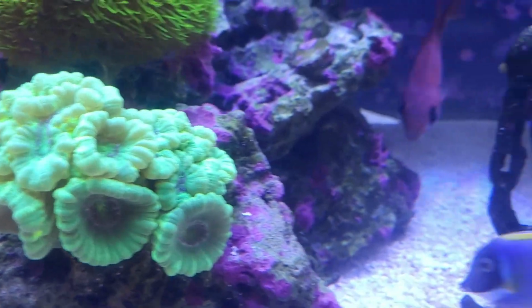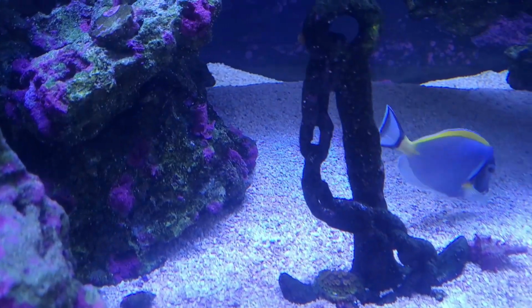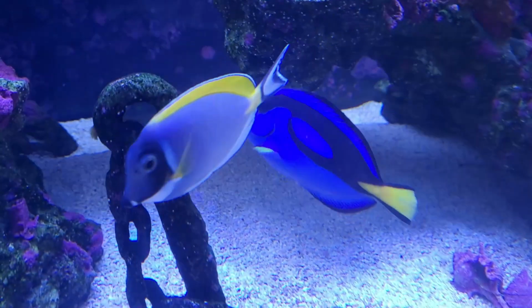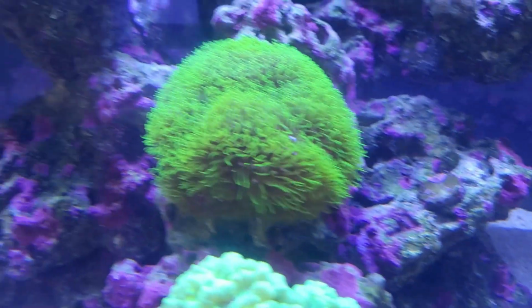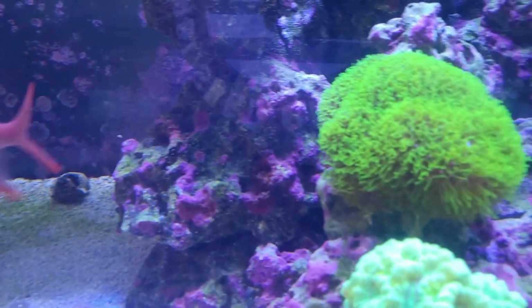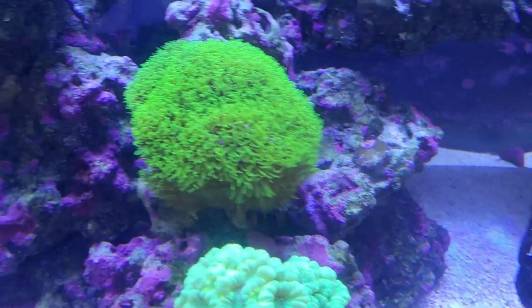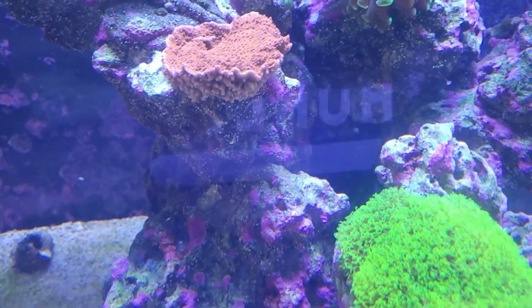Powder blue is doing good. He does scratch a little bit every now and then. My wife's like, oh, he's got ick. But I don't think so. I mean, he does have like one or two spots on him, but I don't think it's ick.